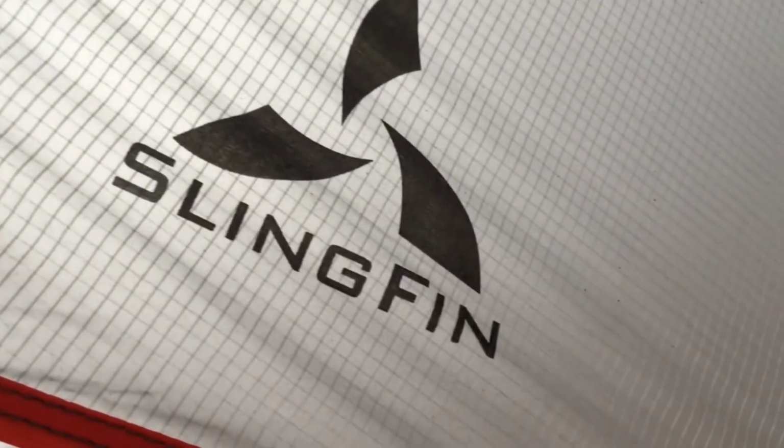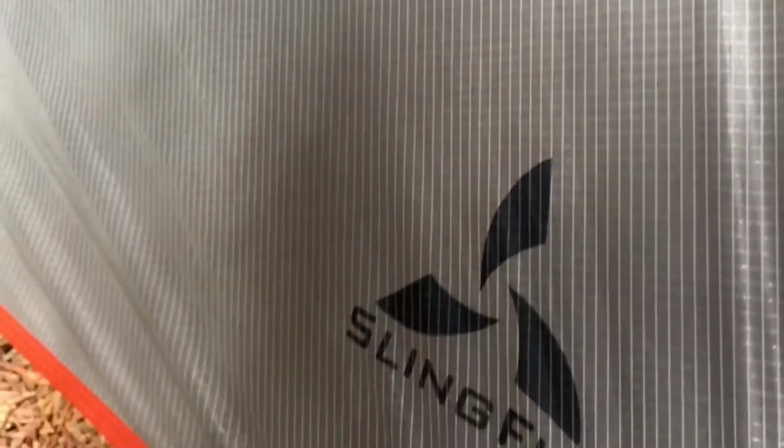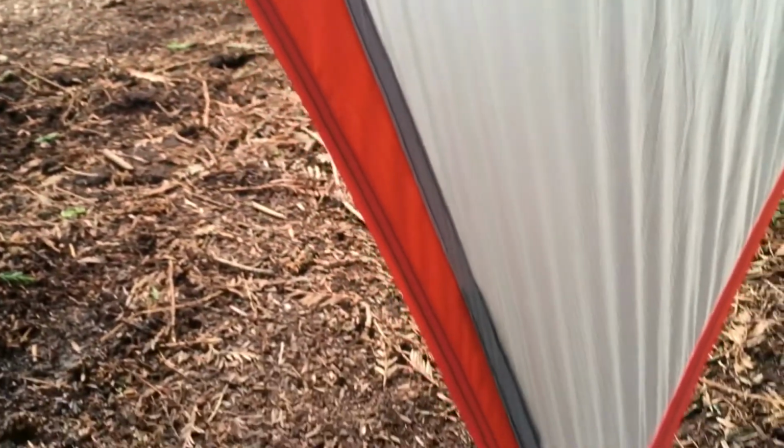The tarp is made from premium silicone-coated Type 66 nylon. The silicone coating won't hydrolyze like PU coatings and absorbs less water, which means it doesn't sag as much as PU-coated fabrics when it gets wet, and also makes it extremely resistant to mold and mildew growth.